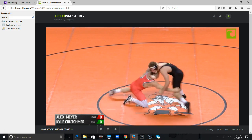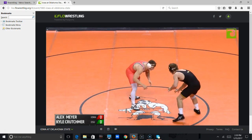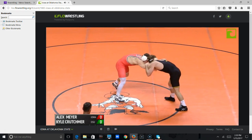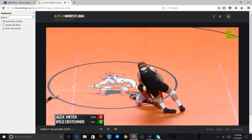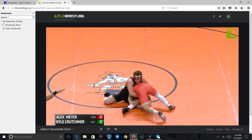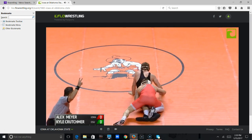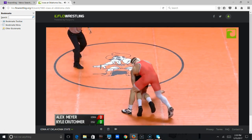1 minute down here in the first. Another attack by Crutchmer. Can't get through the head of Meyer. Oh, and here we go. Crutchmer fires off another attack. He's in deep. Meyer, chest wrap. He's around the body. Sucking himself in and circling around the corner is Crutchmer, and he earns the takedown.